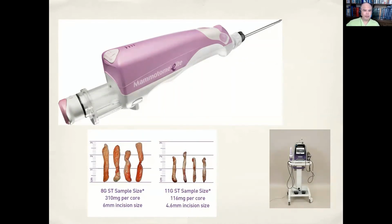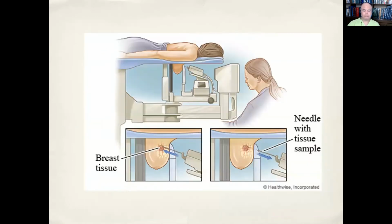But the problem with mammotome aspiration biopsy is sometimes doctors will encounter post-operative bleeding. Okay, there will be some pain in the operative site. But the good thing about this is the surgeon can aspirate all the suspicious tumors for better pathologic determination. So please read on mammotome.